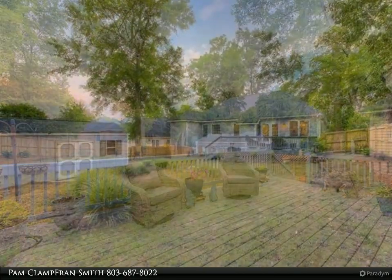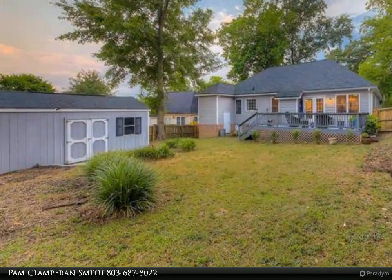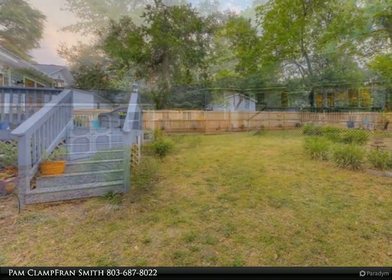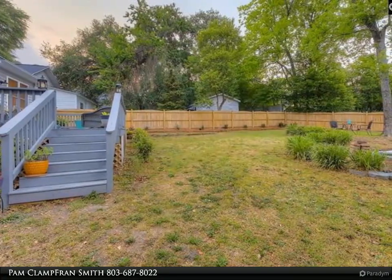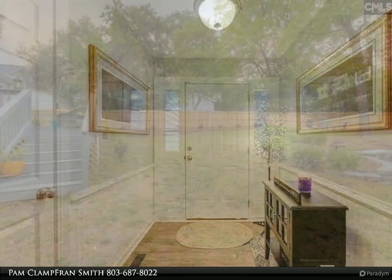Backyard has privacy fence with huge deck and sprinkler system. Shed with electric. Home is in walking distance to all the downtown restaurants and amenities. Enjoy the music from the amphitheater from the privacy of your own backyard while grilling. A must-see.